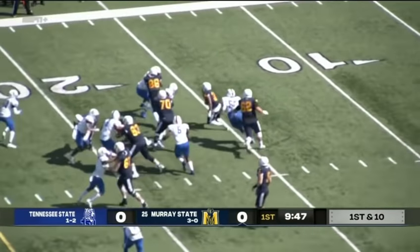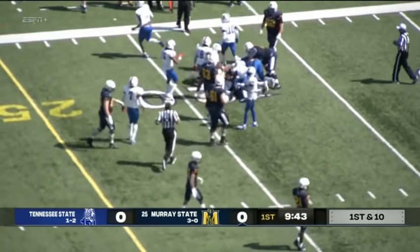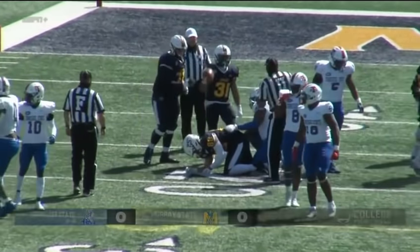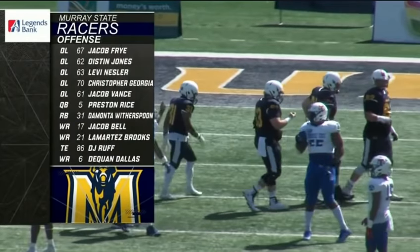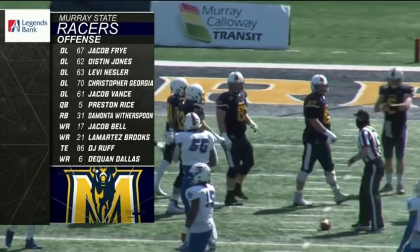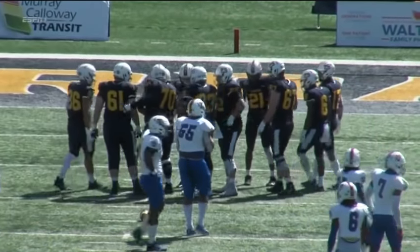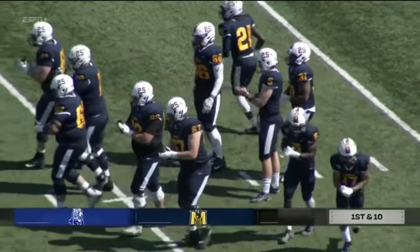Handoff goes to Witherspoon, stretches to the outside, and moves the pile a little bit, maybe a yard at the most. Nate Sutton in on the tackle for Tennessee State. Yeah, Witherspoon with his first carry of the game. But, again, talk about another freshman who's had a great start to his young career. 51 carries on the season for 236 yards and an average of 4.6 yards per carry. And got 2 touchdowns last week against Tech, his first 2 as a Racer.